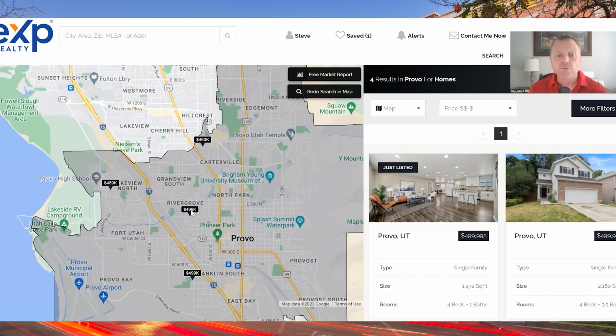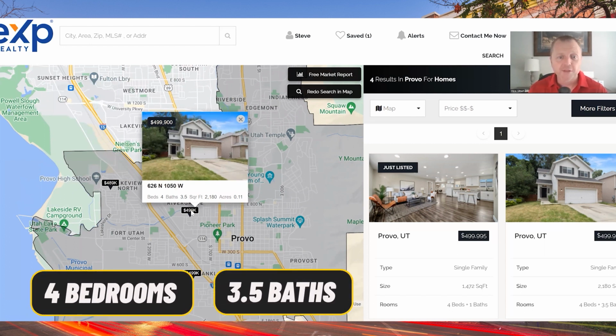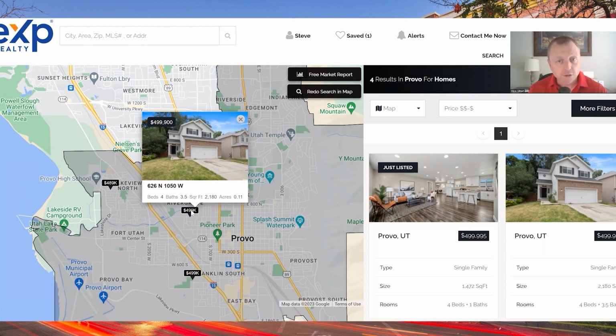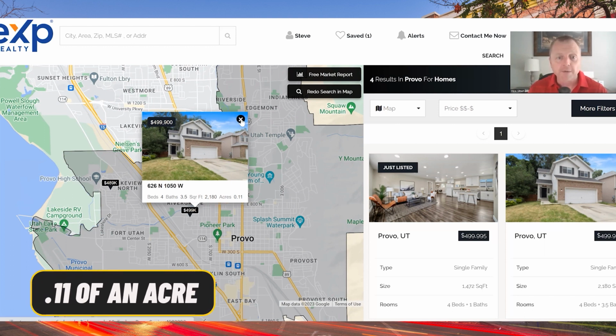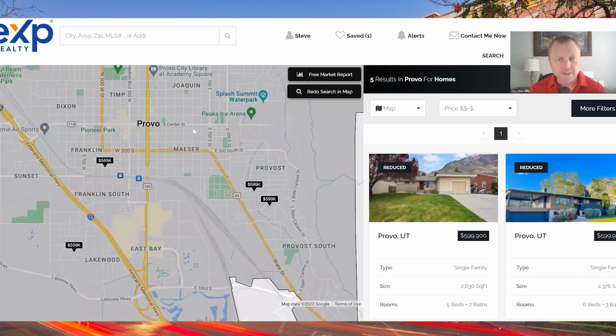Let's look at this one for $499,000. This is a 4-bedroom, 3.5-bath home, 2,180 square feet on a smaller lot, 0.11 of an acre. Looks like that's a 2-story style right there. So let's jump to the next price segment. I've kind of broken these down to jump up in prices here.